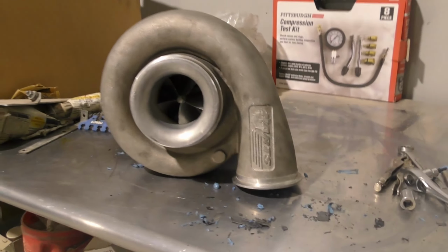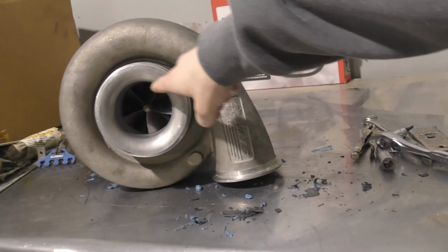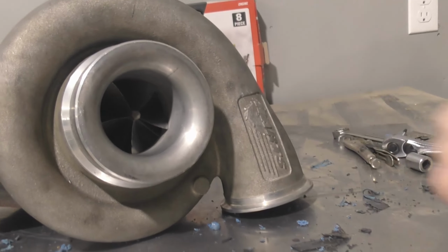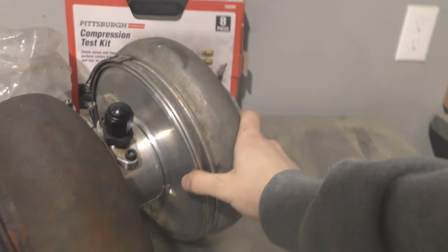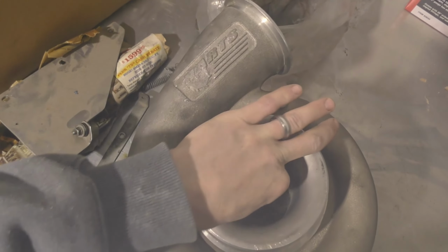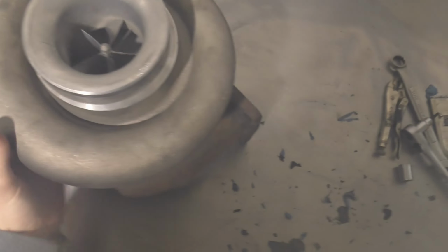So for the uninitiated, this is a class-specific turbo for our class. This is a 3 inch smooth bore, whereas on a standard turbo there are side inlets for air. The beautiful thing about this turbo is it's a Hartz billet center section ball bearing. The nice thing about that is there's no side-to-side play. Spins good. I mean, it hasn't had oil in it. It's been off their truck for a whole year too.